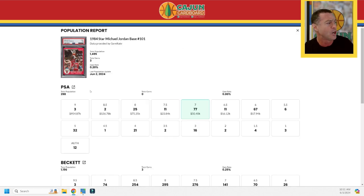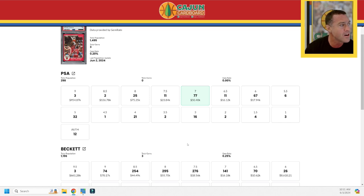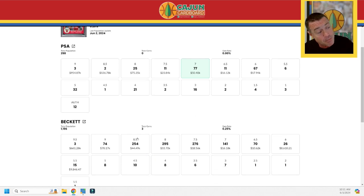Let's take an updated look at the pop. There's been 298 graded with PSA now, so already almost 1/4 as many as BGS. The question is, and this is always going to be the problem, and this is the first thing that I said when PSA announced they'd be grading them, is when people crack BGS and send them to PSA, or they cross over from BGS to PSA, they're probably not pulling those from the BGS pop report. So the BGS pop report is going to appear overinflated.